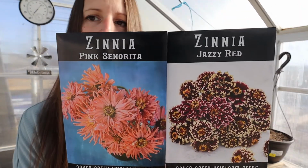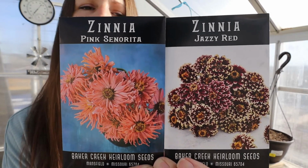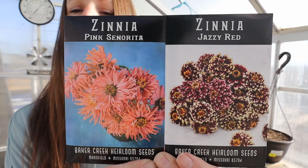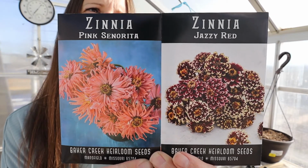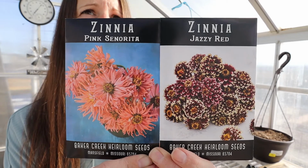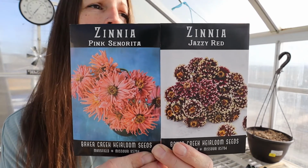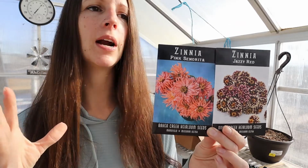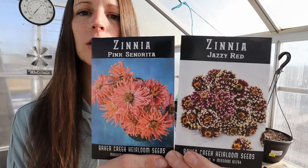Next up are zinnias. I love me some zinnias. These are easy to grow and they're beautiful. I have bought the Queen Lime Red and the Queen Lime Green, I think is the name of it, before. Loved them. Absolutely beautiful, big flower heads on those. I plan to plant some more of those this year, but I wanted a little bit of variety.